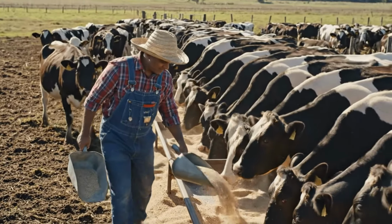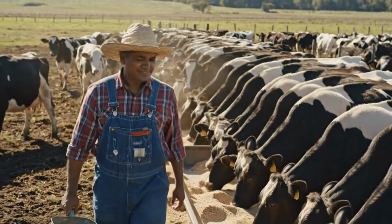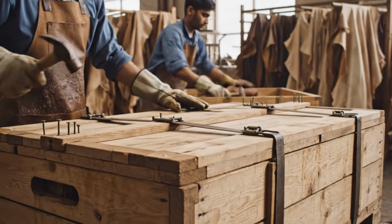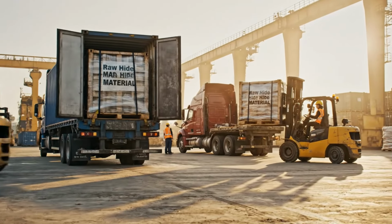Each animal is part of a cycle older than industry itself. Nurtured with care, prepared with purpose. What once protected life will now become a craft, a drowning, the first touch of transformation. The next destination awaits, a factory built on precision and tradition.